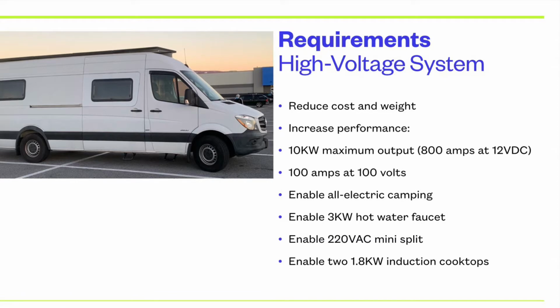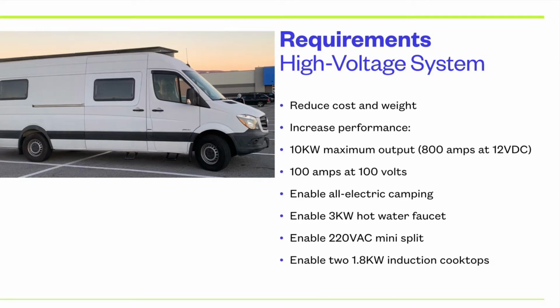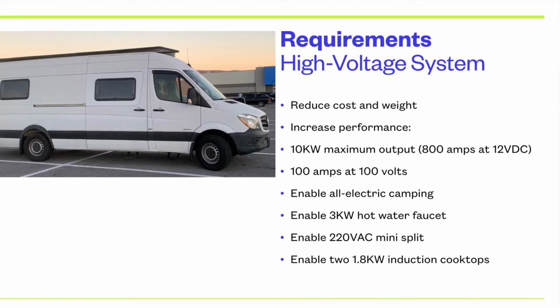First, the requirements. What did we really need out of this system? It's a whole house basically on wheels. I wanted to reduce cost and weight from some of the off-the-shelf systems, which are very, very heavy and costly.